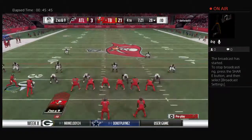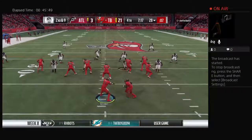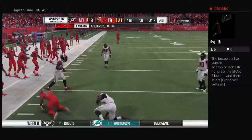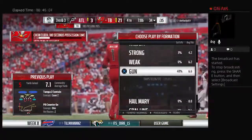They'll bring a receiver in motion right. On play action, Winston. Quick hitter here, it's complete. And he'll get it up near the 35, right at the 34 here. That catch good for 5.